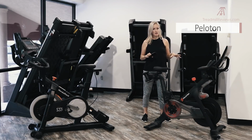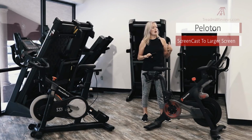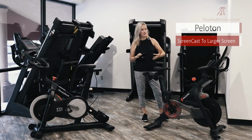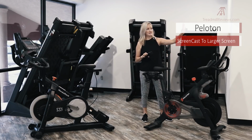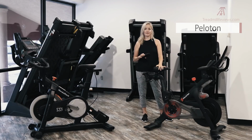The Peloton also has the ability to screencast. So if you want to view the workout you're doing on a larger screen, that's really handy for doing the floor exercises. You can screencast using Apple TV, Roku, Chromecast, those sorts of devices, and project the video onto a different screen. But that's it. Those are the only things that the Peloton has that the S22i doesn't.